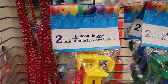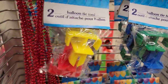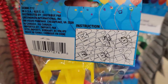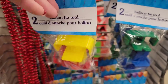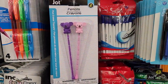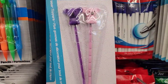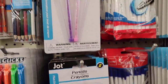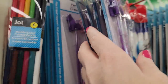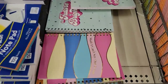Balloon tie tools. So I'm assuming you tie your balloon with these things. You get 2 per pack, a couple of different colors. Very confusing to me, but what isn't confusing to me? I don't know. Here's some new pencils by Jot. Jot, you rock. And little koala bears. And of course, we have to have a unicorn or Pegasus or whatever that thing is.